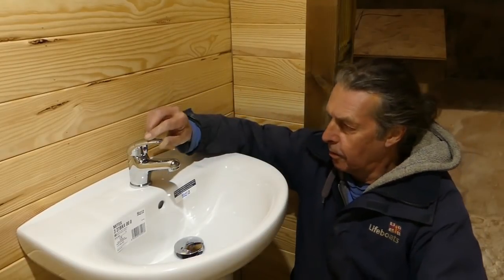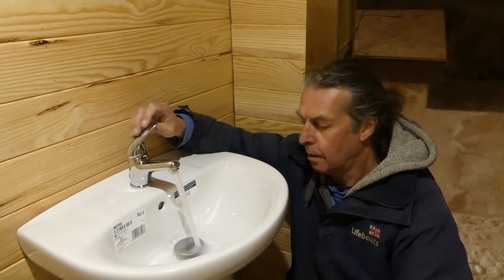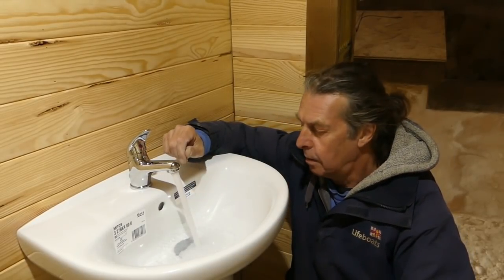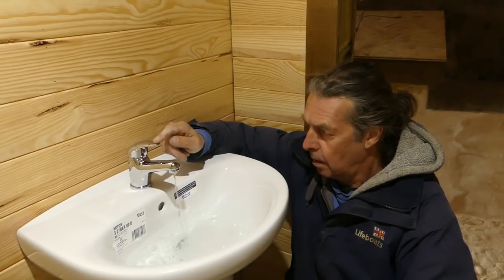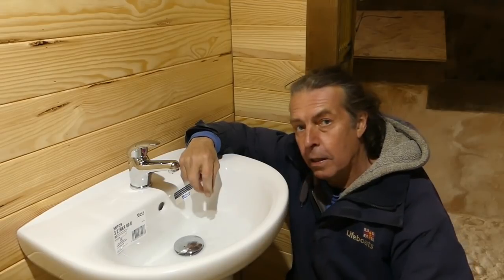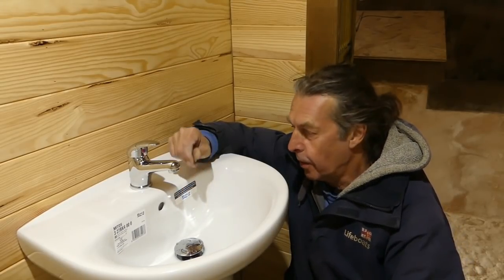So it's in, it's done. We have water, hot, cold. See if the plug works. How marvellous is that? Right, obviously we'll check it for leaks over the next sort of 24 hours or so. We don't usually get any, but you never know.